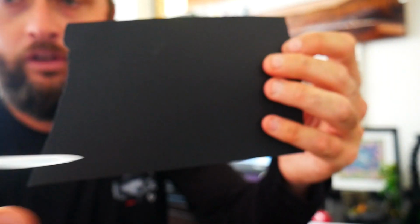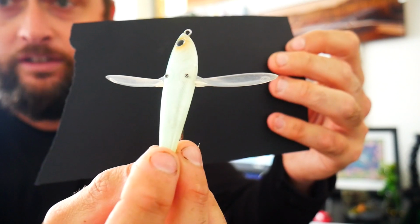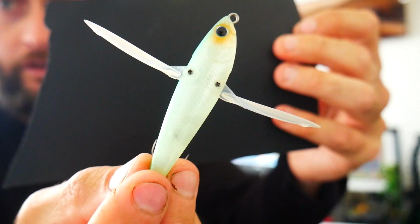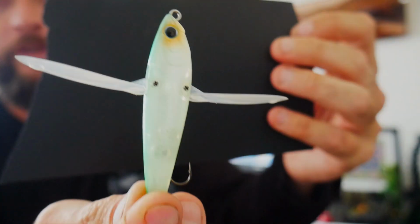So if you're casting deep into a snag, a nice big laydown log, you can really work it super slow and really tick the bass off, because they can't help themselves. Eventually they'll come out and eat that. So that is a D-Style Reserve. Awesome lure, a little bit expensive, but produces awesome fish.